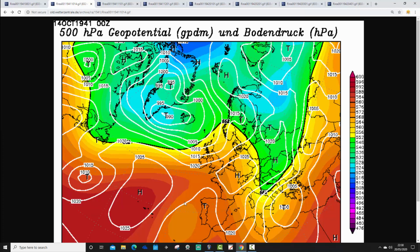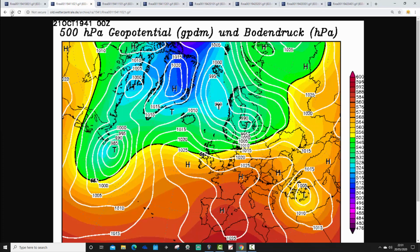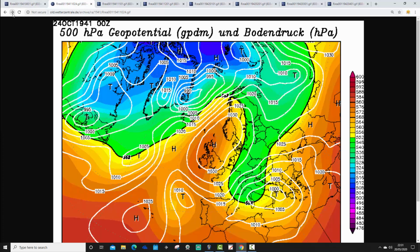Another change on the 14th of October sees the high pressure begin to slip down to our south. We start to bring in this westerly wind. So we start to turn more unsettled from off the Atlantic. And, of course, this is much more traditional type autumn fare with high pressure to our south, low pressure to our north, winds in from the west, and probably turning rather wet and windy up in the northern half of the country.